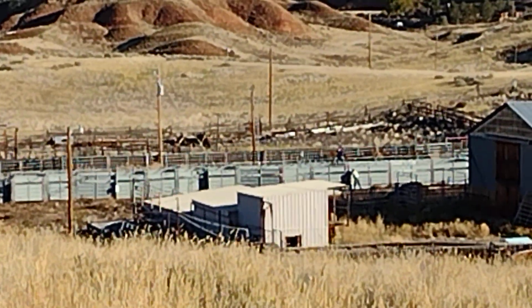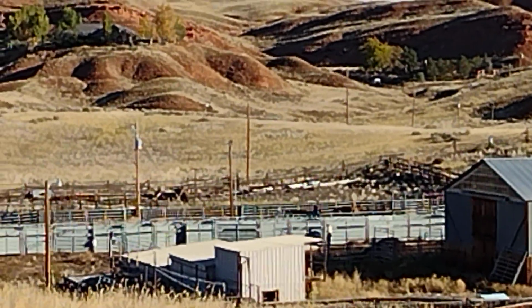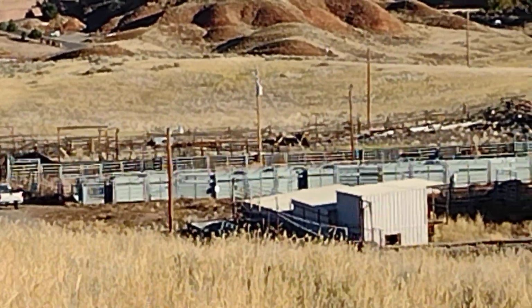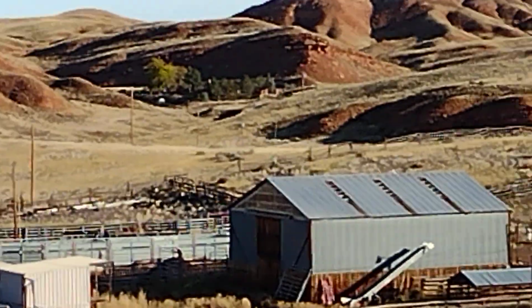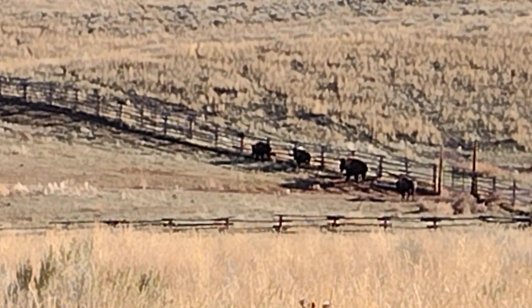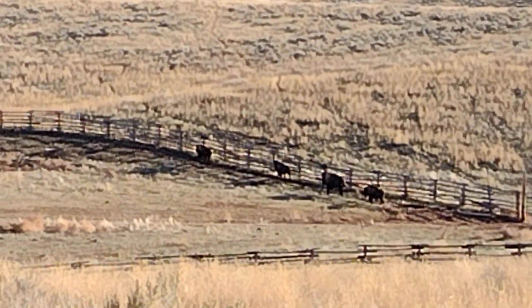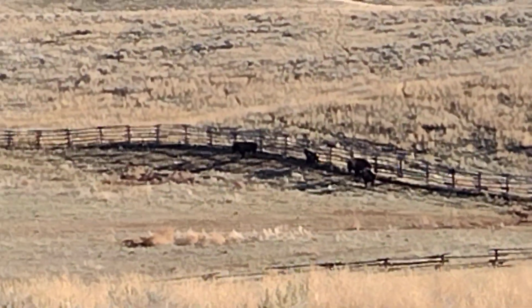Okay, this is part two where we're separating the buffalo, the calves, and the cows. These guys down here have already been separated out. I think I got three cows and a bull, and everybody's chasing everybody around the corral here.